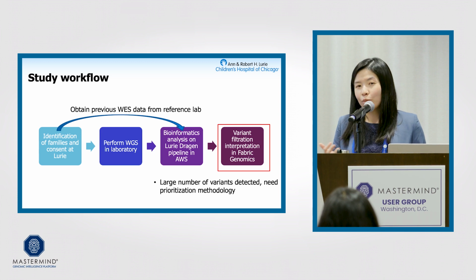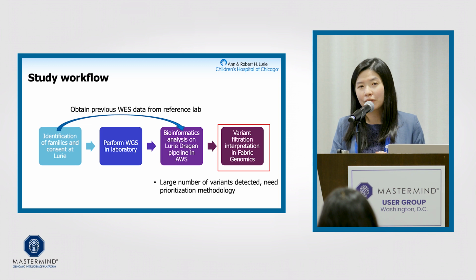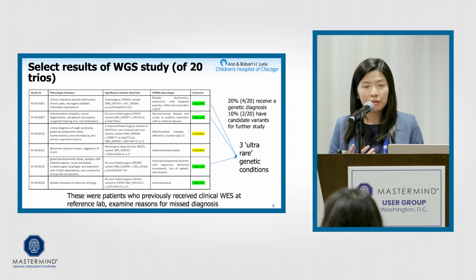So I'm going to skip to the end point of the study because there are so many different components of the study that we can talk about, but I really want to focus on the results today. When we examined this whole genome sequencing study that we had completed for these 20 families who were previously undiagnosed by reference lab whole exome sequencing, we found that from our 20, we had 4 cases that were diagnostic from whole genome and 2 that were candidates.